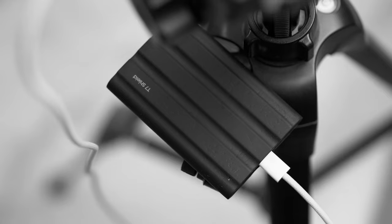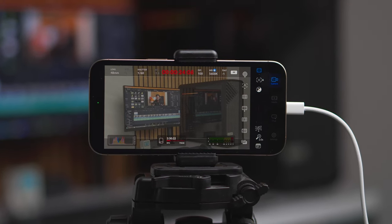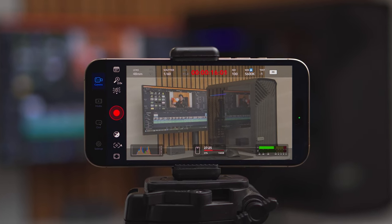Here comes the problem. Whenever I try to use the Blackmagic camera app and shoot using an external SSD, I get all these frame drop alerts and the video just freezes. I've tried all sorts of cables and I've still not figured out what the problem is. If I shoot and store the files on the iPhone itself, I face no issues.